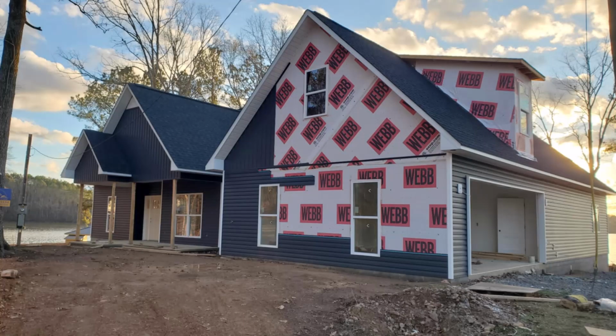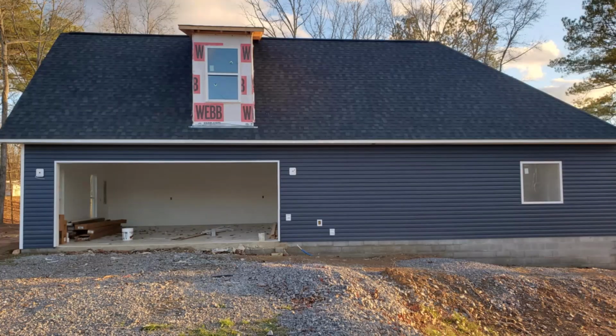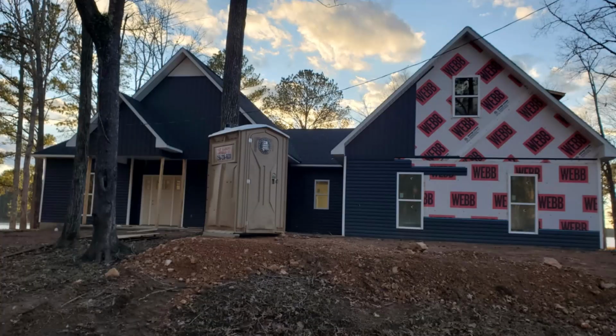Originally, I was thinking I wanted the house to be white with black trim, but while we were at Lake of the Ozarks in Missouri, we kept seeing these dark blue homes with black roofs, and we just fell in love with it. And we thought it would look really good next to the lake. So that's the color that we ended up deciding.